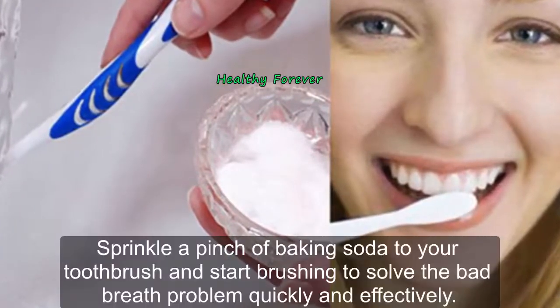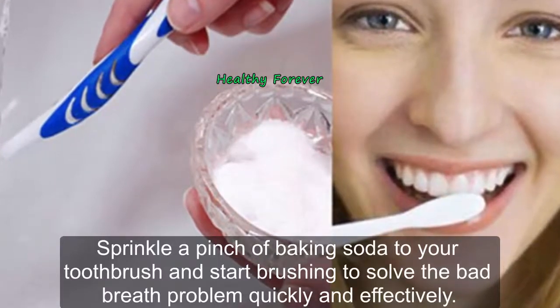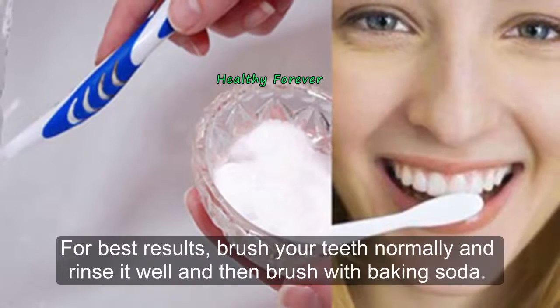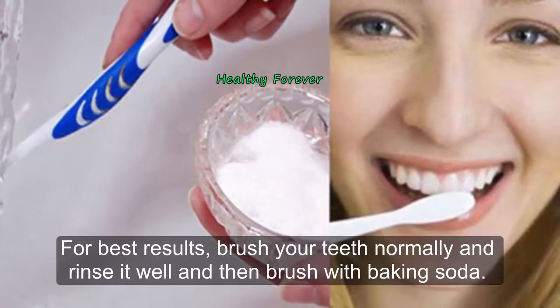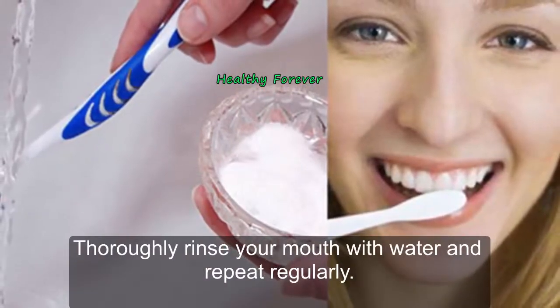Note: sprinkle a pinch of baking soda to your toothbrush and start brushing to solve the bad breath problem quickly and effectively. For best results, brush your teeth normally and rinse it well, and then brush with baking soda. Thoroughly rinse your mouth with water and repeat regularly.